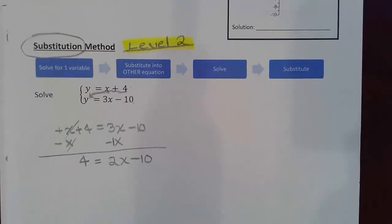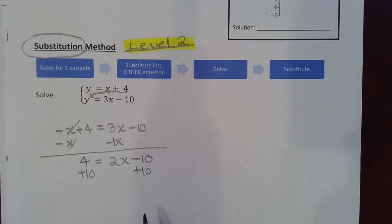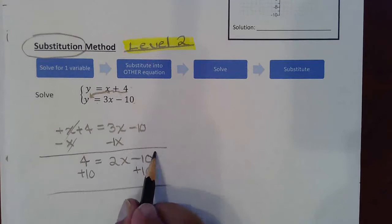Once you get all the x's on either the right or the left, whichever you prefer, then you try to get all the numbers that are hovering around the x away from the x. You're trying to isolate the x. You will always move anything that's added or subtracted before removing that coefficient. That is very tightly wound to the x, so remove it last, or else you're going to create fractions in the middle of the problem. So add 10, add 10. That's gone.